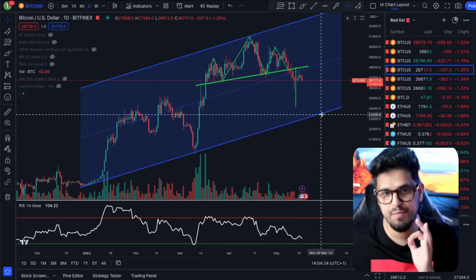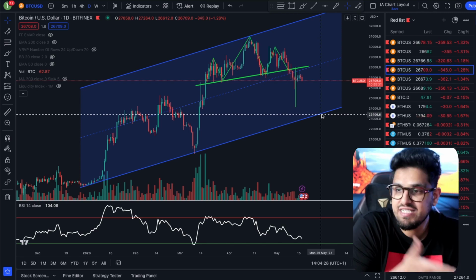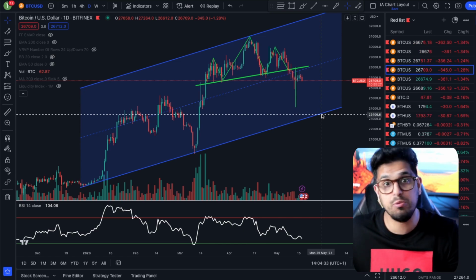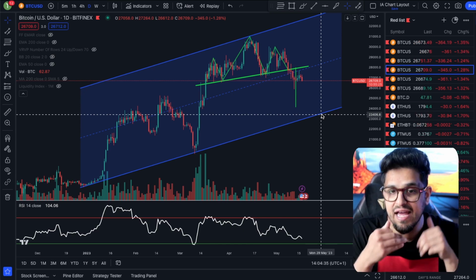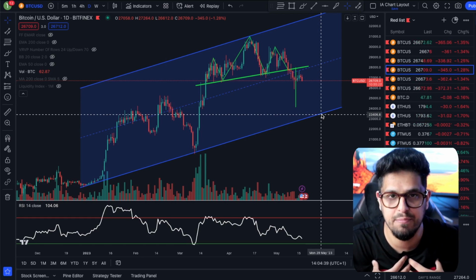But if we do get a bounce from the weekly EMA ribbon at 25, I want to make sure I would have done my DCAing. So I'm not just going to wait saying, oh, maybe we get to 23,000. Maybe we do, maybe we don't. Which is why I'm going to start DCAing at 25, deep into that EMA ribbon. It's a good risk to reward, in my opinion.